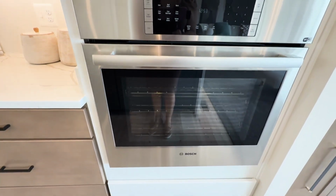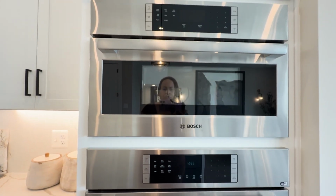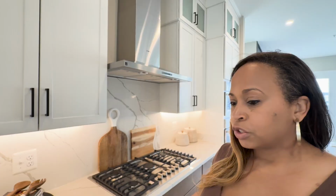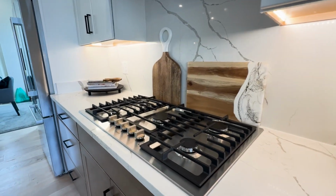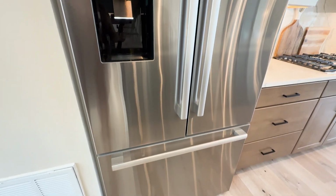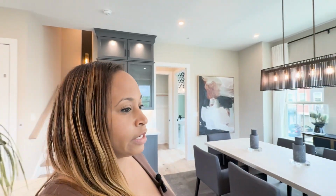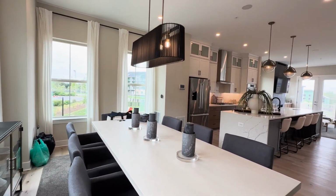appliances, and this unit does also have, in the model that they're showing, the floor to ceiling cabinets, which I think is always a nice feature because you just don't have that weird awkward space above the cabinets that usually just catches dust. You have your stovetop right here. Again, all Bosch appliances with your dishwasher, very discreet, but over here in your island, and the island is very wide. And then you come over here, and as you can see, there's just so much space with the lighting.